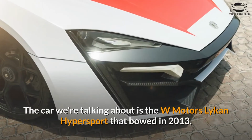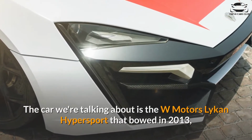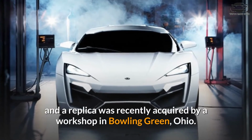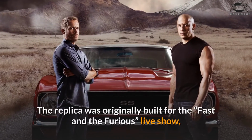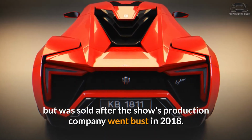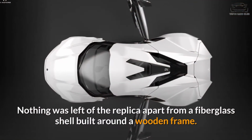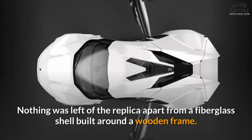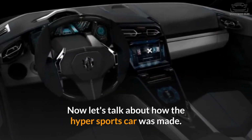The car we're talking about is the W Motors Lykan Hypersport that bowed in 2013, and a replica was recently acquired by a workshop in Bowling Green, Ohio. The replica was originally built for the Fast and the Furious live show, but was sold after the show's production company went bust in 2018. Nothing was left of the replica apart from a fiberglass shell built around a wooden frame. Now let's talk about how the Hyper sports car was made.